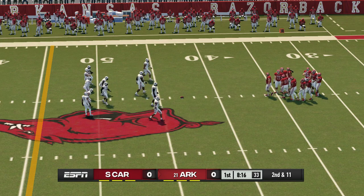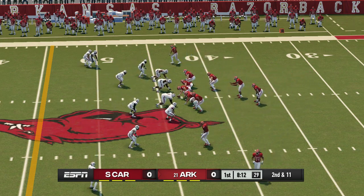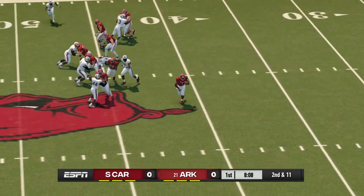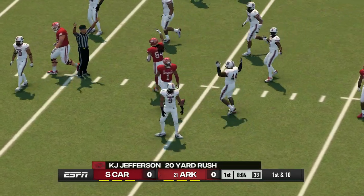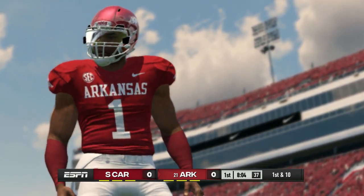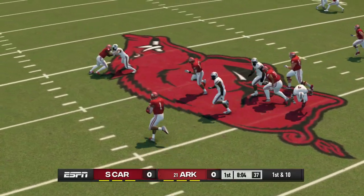We've got a second and 11. Ball on the 43-yard line. He gets out to about the 37-yard line. They move the sticks after another first down. Impressive drive by this offense so far. I really like what they're doing by keeping this defense on their heels and moving the ball downfield.